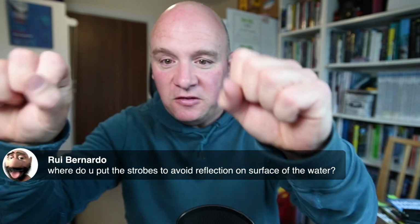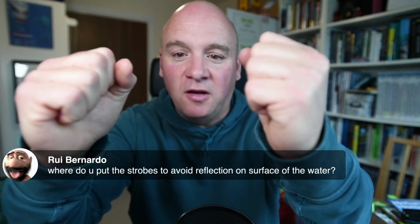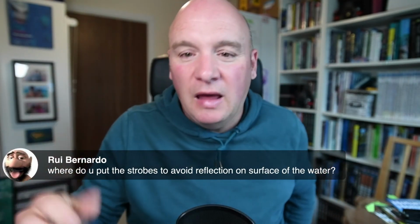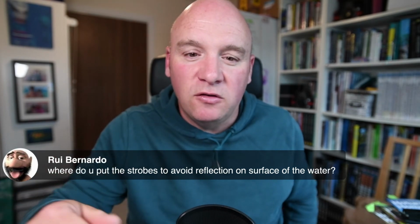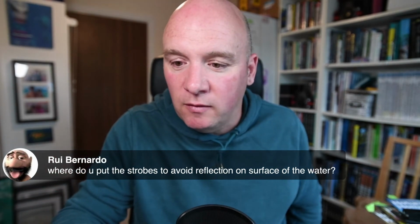If you've got two flashes, it's sort of two white blobs on either side of the picture. But generally they're quite small. And you can always get rid of them in Photoshop if it's really a big issue to you. But for me, not too worried about them.